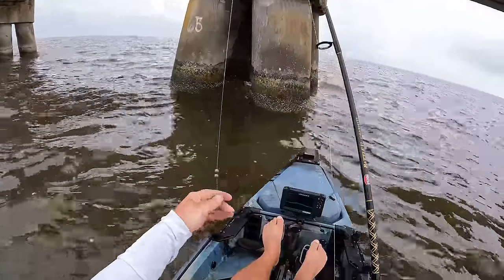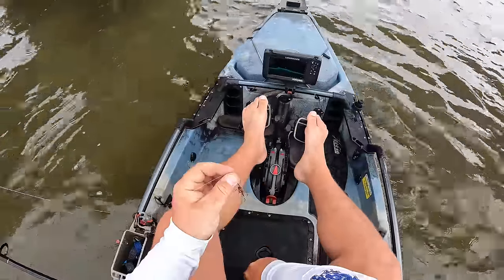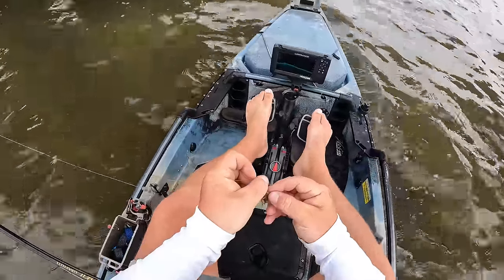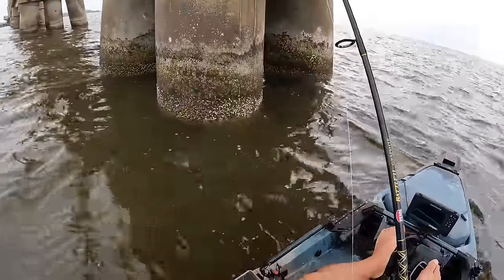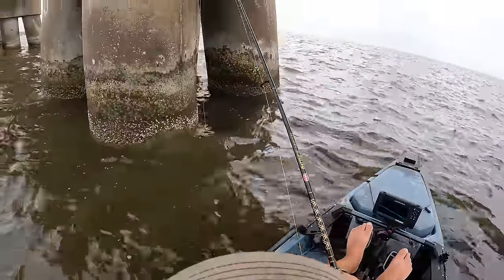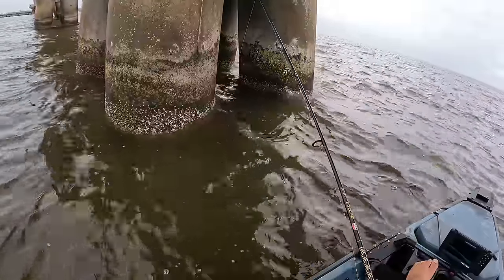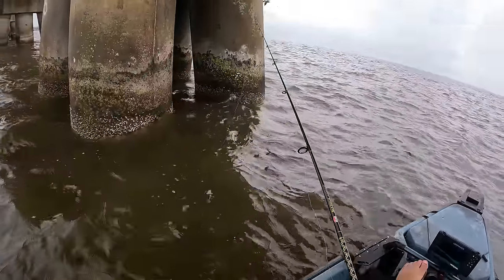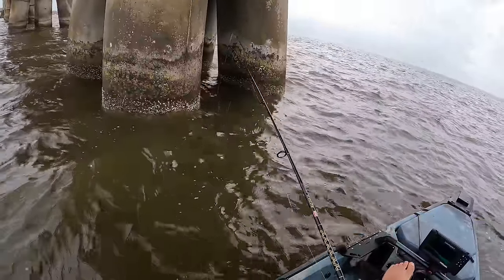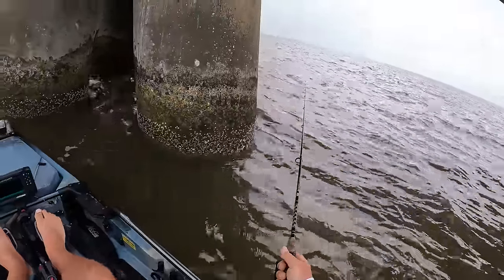All right, well, we are rigged back up after getting broke off. Oh, one of my crickets jumped off. Come here, dude. There we go. Drop back down. Hopefully we can hook up with whatever broke us off. I'm gonna go ahead and say that fish is long gone, but maybe we can show y'all a fish today. Oh, there he is. Got it.